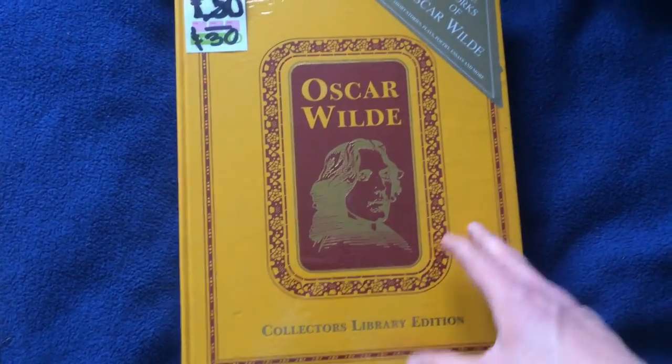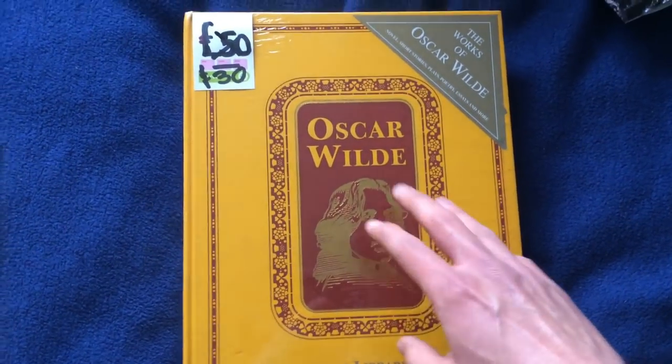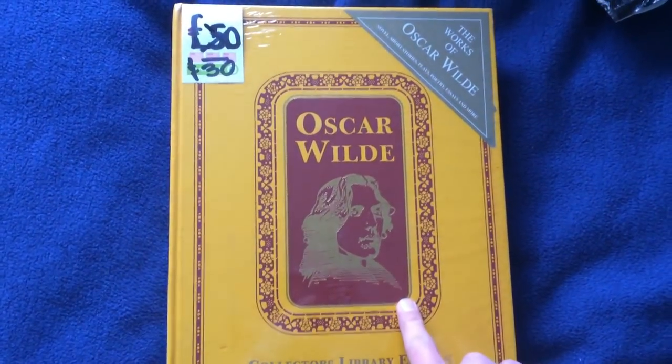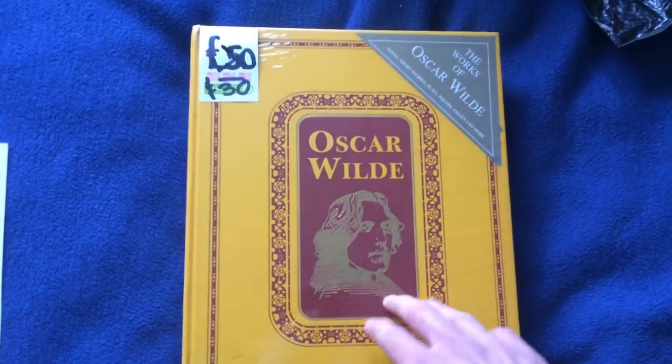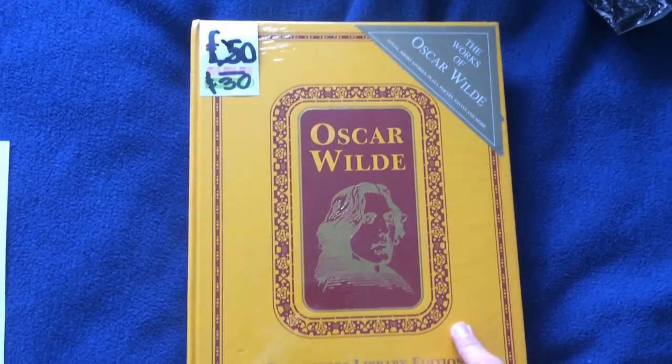So I might come in at maybe £50 to £75, something like that. I wasn't actually aware it was worth that much when I was picking it up. I actually thought this was worth about £40, something like that. But I was quite surprised when I had a look, maybe thinking that I could get a little bit more than the £40.